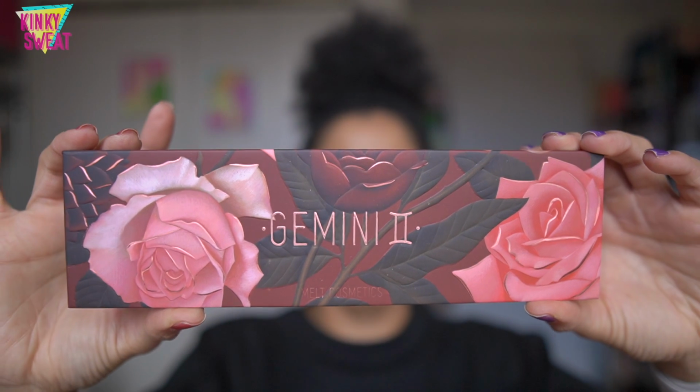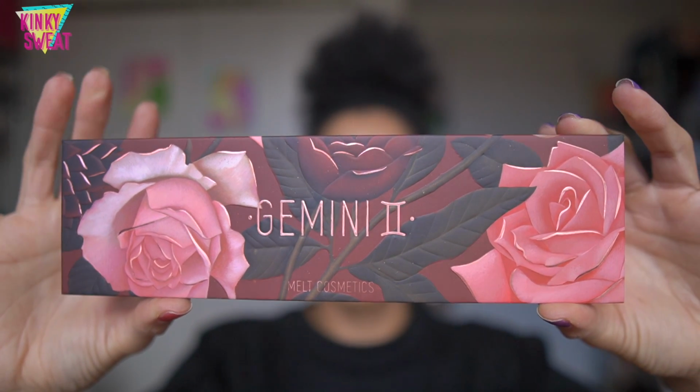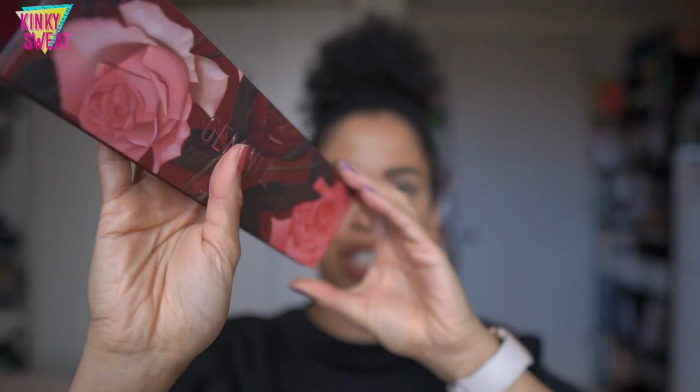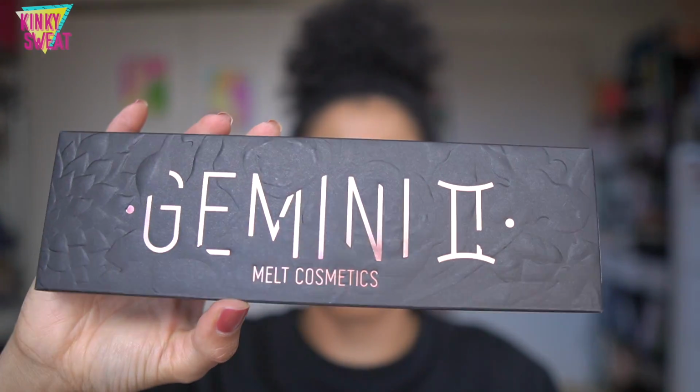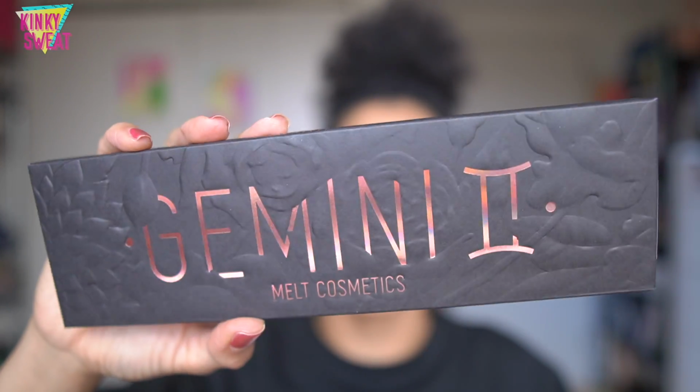Here is the outer packaging, Gemini 2. I adore this illustration. It's rose with bits of maroon and burgundy. It's just lovely. Not that it's super important, but this is the outer packaging, which I think is very clever. It has the embossing on the box and I guess this is a holographic finish on the lettering. A 12-month suggested shelf life, made in the USA, total net weight of 21.06 grams of product.